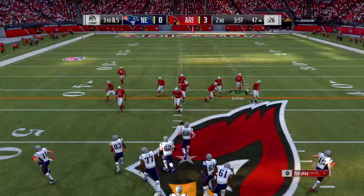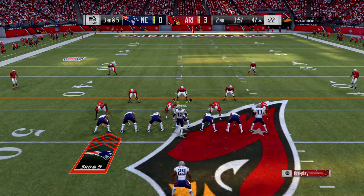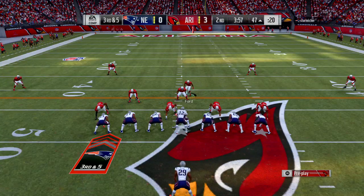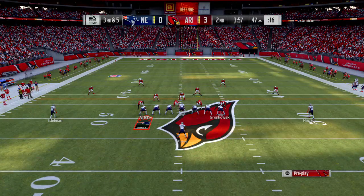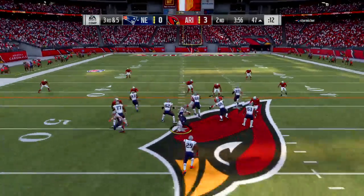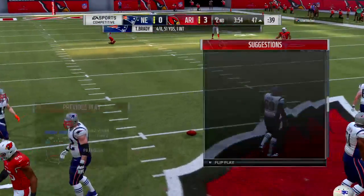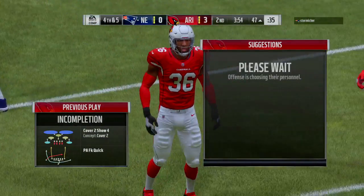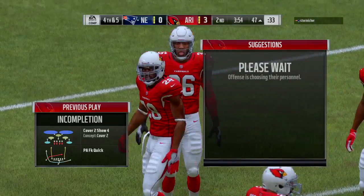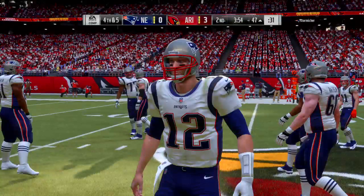They come up now 3rd and 5 following the incomplete pass. On play action, it's Brady. And that is incomplete. And what did we talk with them about prior to the game? Their ability to move the chains, pick up first downs. So far, 0 for 3 on 3rd down. If that continues, they'll have little chance of winning this one.